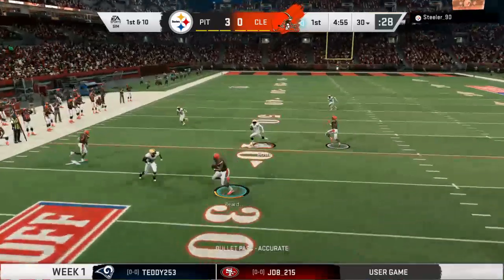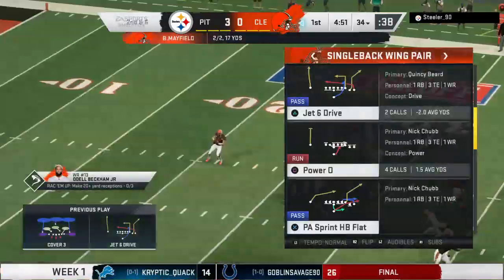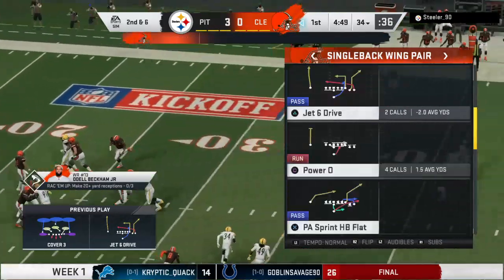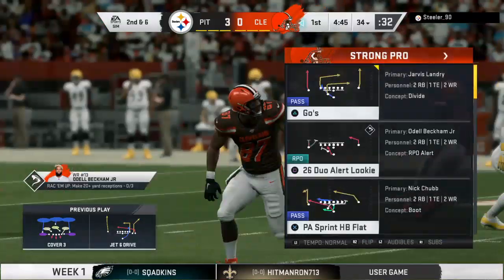Could you sense the relief, though, when they only gave up the field goal and they were able to trot back out on the field and start this drive? A little more pep in their step because they didn't cost their team a touchdown. But they know they've got to do it a lot better than they did on the last possession.